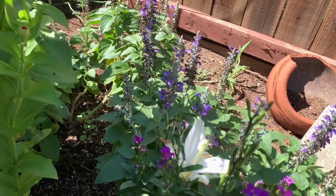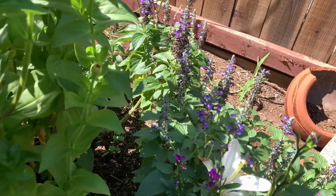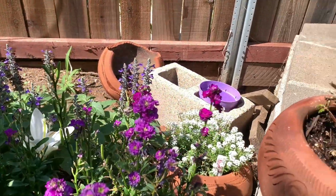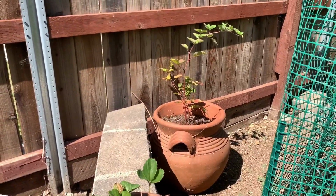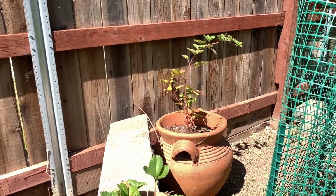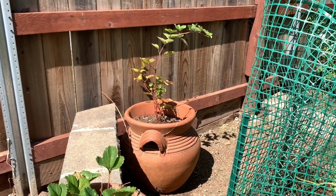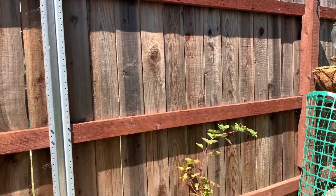I also have my alyssum and some strawberries, and oh, I didn't mention my blue salvia here. I planted 2 plants, and it's grown quite a bit, so I'm very excited that it's liking this spot here. Pollinators absolutely love it. And then I have my blackberry there, which I just potted a couple weeks ago, I think.